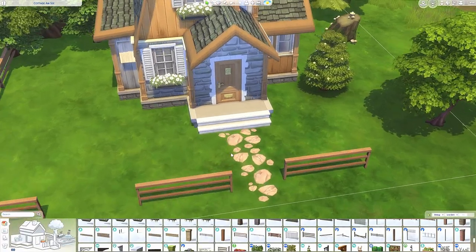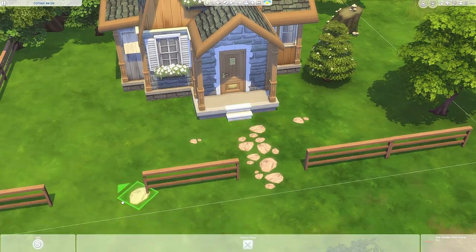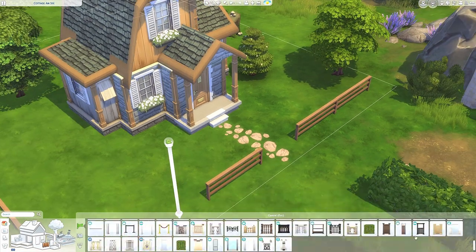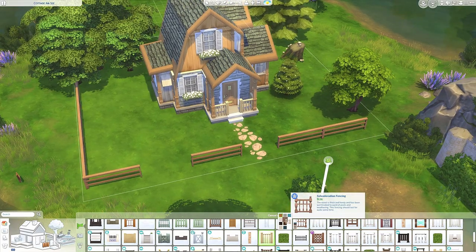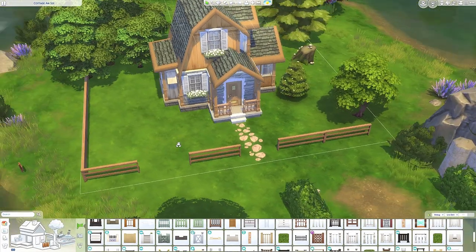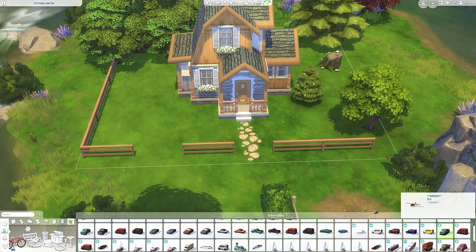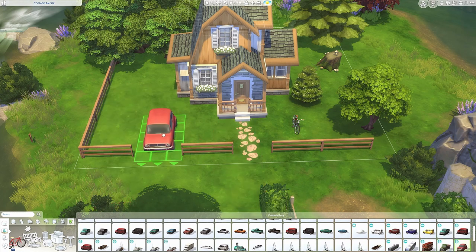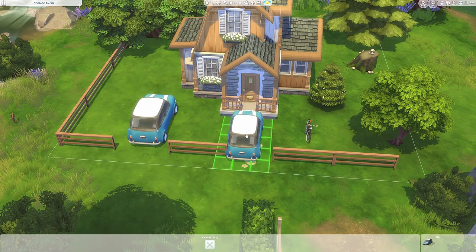Those of you who watch my videos more frequently are probably aware that I tend to overuse certain objects, which I try to avoid because it's boring for you guys and it's boring for me as well when I'm building. So I try to use objects I use less frequently. For example, this fence here. I think I've never used it. It's a debug object from the High School Years expansion, and I really wanted to use it here because it matches the rest of the build. So it's a lighter wood tone, which I think looks very nice here.